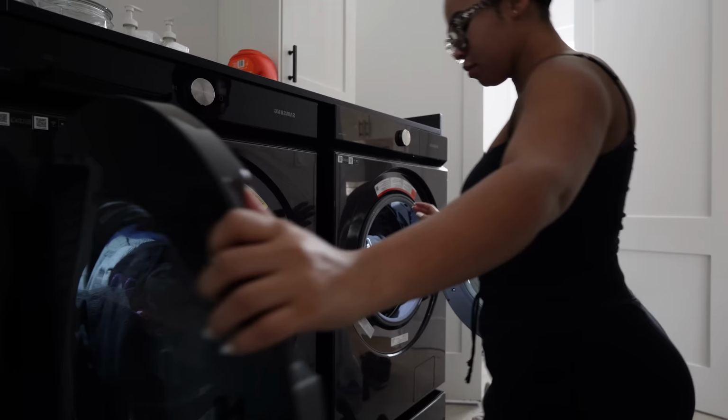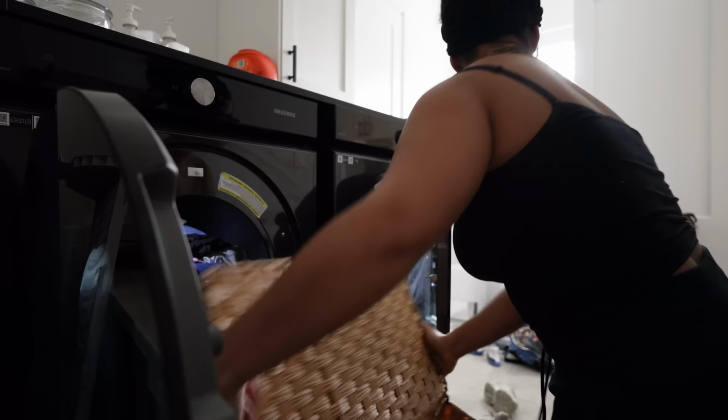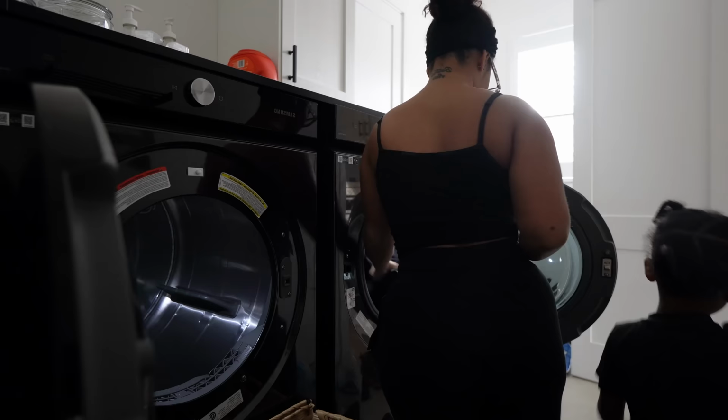Come on, Carson. Mondays, Wednesdays, and Fridays are supposed to be laundry. We need a basket. Bring me that basket out of the living room, please. Carson. Carter, no, I said you. Take these clothes from the dryer and put them in the basket. Okay, this is a lot of clothes, right? Yeah. We need to put some more in the washing machine.